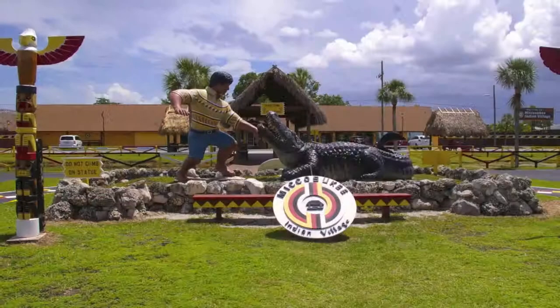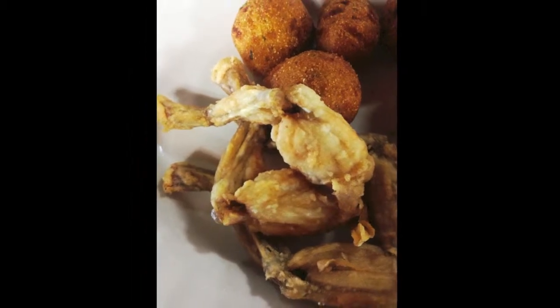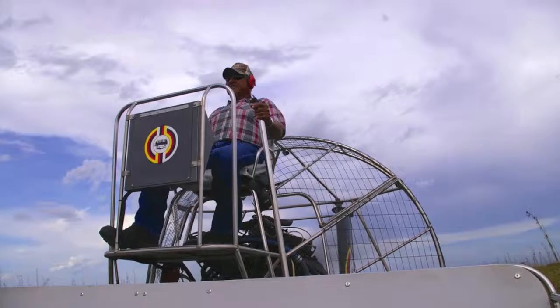So after exploring the Big Cypress Gallery, I continued driving east down Tamiami and came into the Miccosukee Indian Reservation. It was a local Indian tribe, which was a branch off of the Seminole Indians, actually. Little tidbit of information. Had lunch, sat down with some local Miccosukeans and ate fried frog legs, gator bites, fried flatbread. It was delicious. They talked me into going on an airboat ride with one of their main airboat captains, Robert.